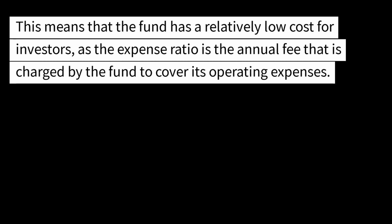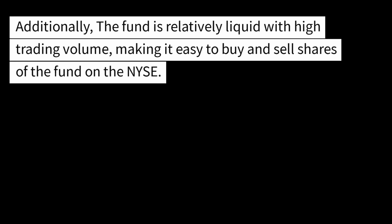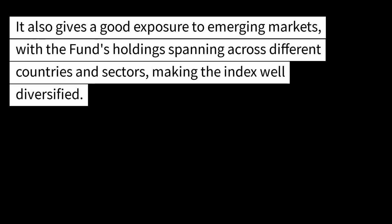This means that the fund has a relatively low cost for investors, as the expense ratio is the annual fee that is charged by the fund to cover its operating expenses. Additionally, the fund is relatively liquid with high trading volume, making it easy to buy and sell shares of the fund on the NYSE. It also gives a good exposure to emerging markets, with the fund's holdings spanning across different countries and sectors, making the index well diversified.